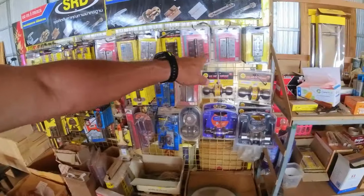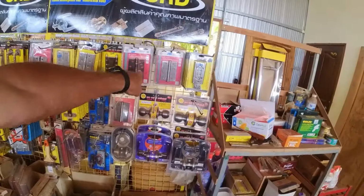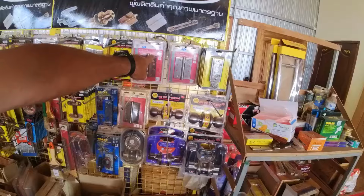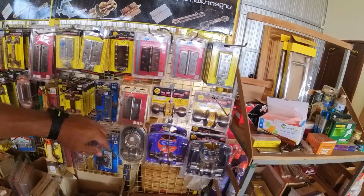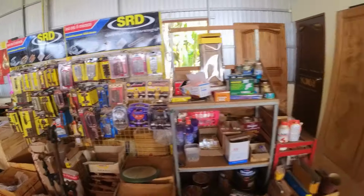Oh, they come in both colors. That's the same hinge, 4x3, 2.5 millimeter, in two different colors. So we can pick the color. If I'm going to spend all that money, I'm going to put the good hinges on it.